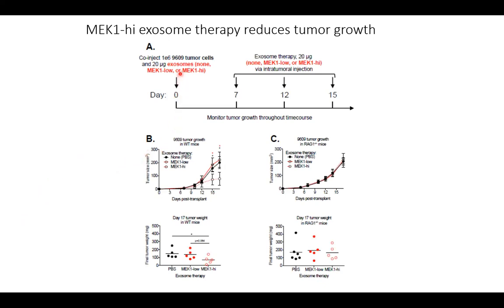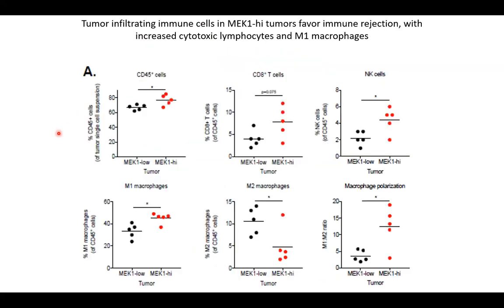So we also isolated exosomes from these progressors. So now we have control exosomes that are MEK1 low from the progressor, and then exosomes from the MEK1 high progressor. You can see that when you treat with these MEK1 high exosomes, you get diminished tumor growth. It happens in wild type animals, but not in RAG animals. And you can see that the tumor is smaller when you treat the animals with MEK1 high exosomes. Okay, so MEK1 high exosome therapy can reduce tumor growth. It's interestingly associated with increased NK cells, a slight increase in CD8 cells, and an increase in M1 type macrophages, so that the polarization of the M1 type macrophages is much higher when you have MEK1 high versus MEK1 low tumors and exosomes.